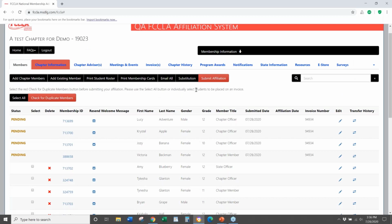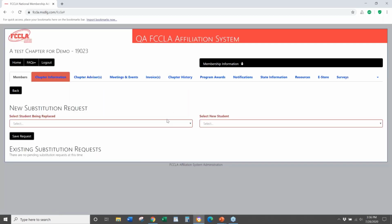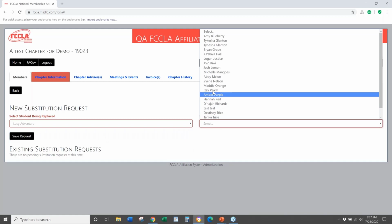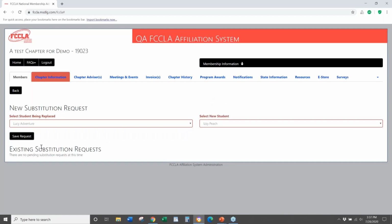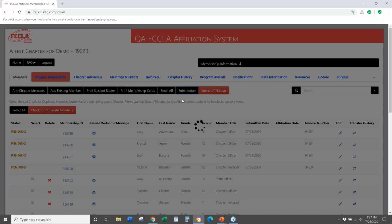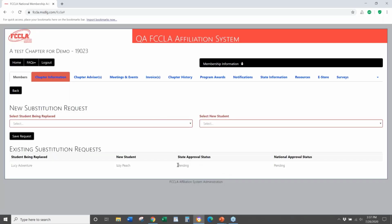Next, we'll go over the substitution. So they'll click the substitution button. And I did not mean to submit for this person, but I meant to submit for this person. So I would save this request. And then, like I mentioned earlier, this does require approval from the state and national. So after it has been approved, that change would be made. But at this point, it's still pending at the state level and still pending at the national level.